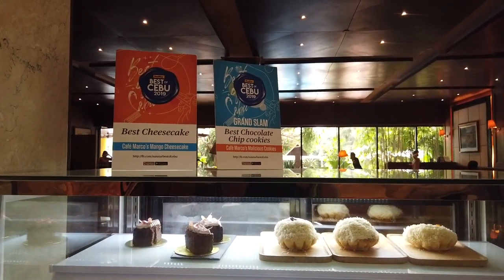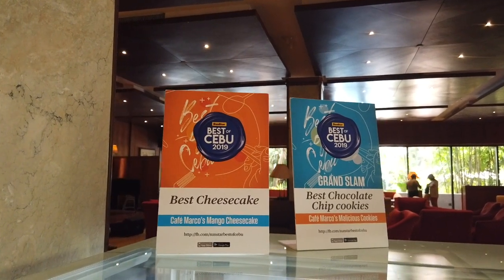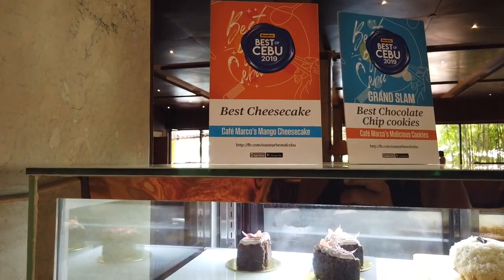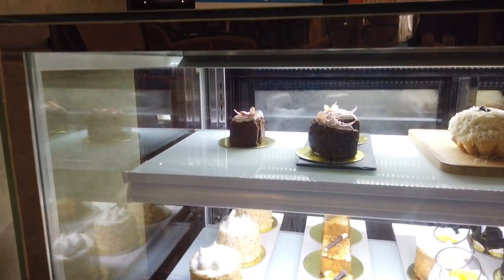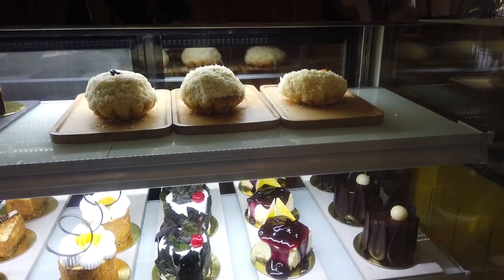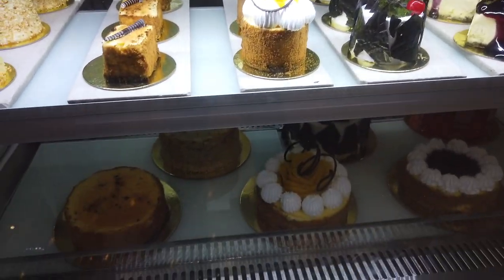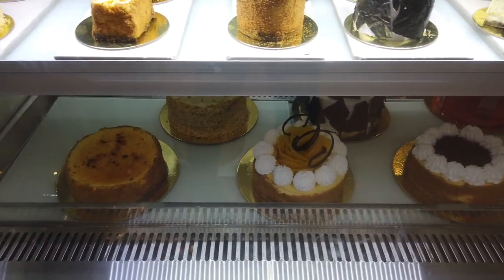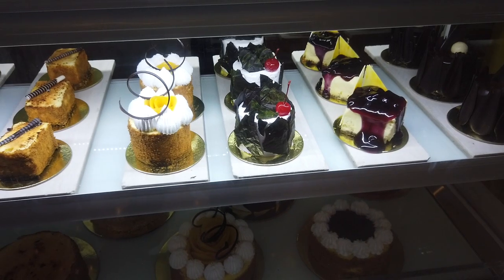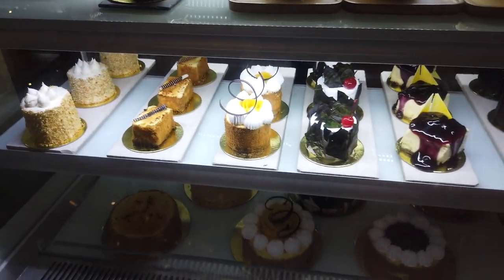So, as you know, the Marco Polo cakes are quite famous here in Cebu. You can see they got the best cheesecake and best chocolate chip cookies, awarded by Best of Cebu 2019. And they do have nice cakes here at very affordable prices. There's their ensaymada. They also got an award for those ensaymada. And you got all the nice cakes here, the cheesecakes that they are famous for. You can buy them in slices, I think 120 or 180 per slice, because they are also like small cakes in themselves.